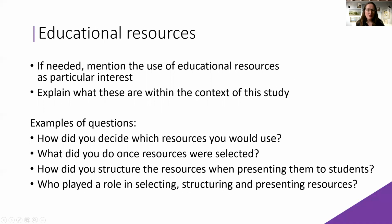In case educational resources have been mentioned by the lecturer, then would be the time to zoom in on those. Should they not have mentioned the use of resources yet, this is where I introduce my interest in them. If needed, here I'll explain what resources are within the context of this study. I'm interested in media that hold content, not in tools such as software or learning platforms. Examples of questions to be asked here are: how did you decide which resources you would use? And then there are also questions around selecting, structuring, and presenting those resources.